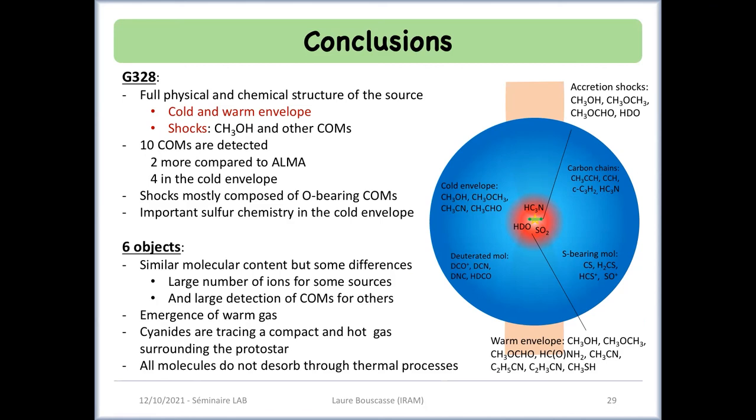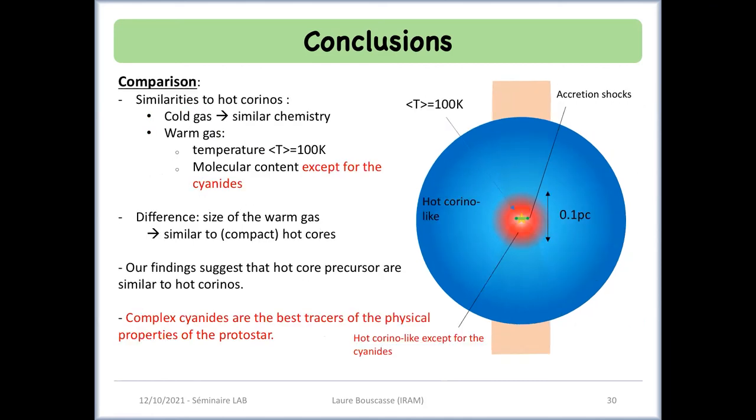However, for now we can only say that we have some chemical processes which are not the ones that we are used to in the hot cores. However, with this study, we cannot say with certainty where the molecules are coming from.